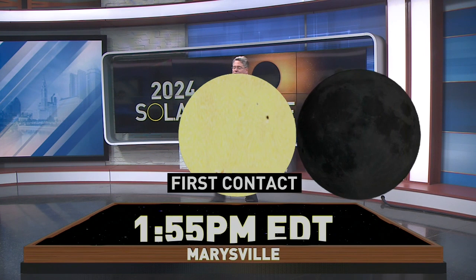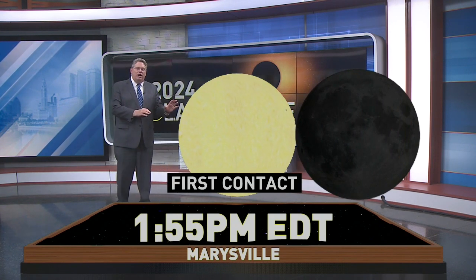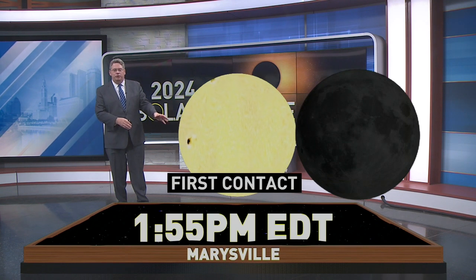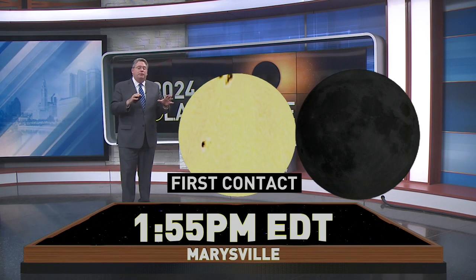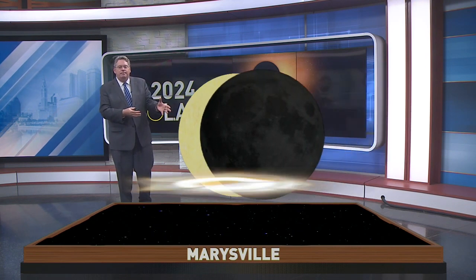First contact is when the moon takes its first bite out of the disk of the sun. That's going to happen right around 1:55 in the afternoon. And at first, it's a little hard to see, but it doesn't take long for the moon to take more and more of a bite out of the sun.